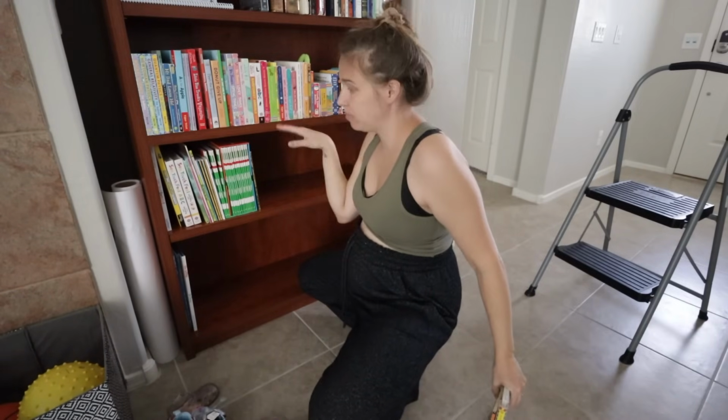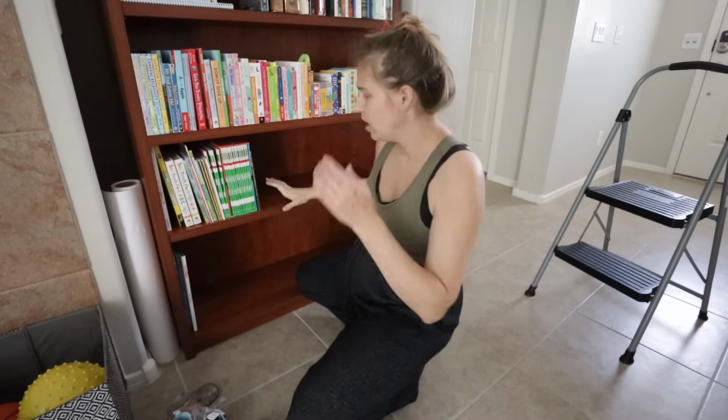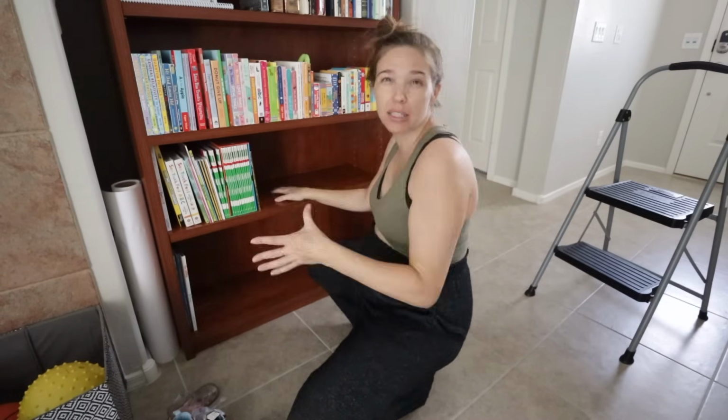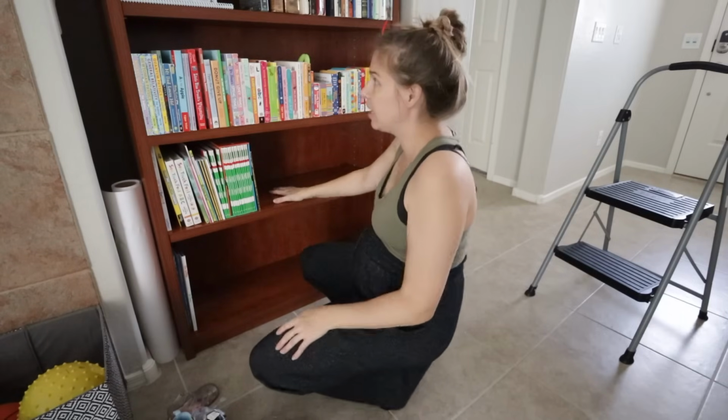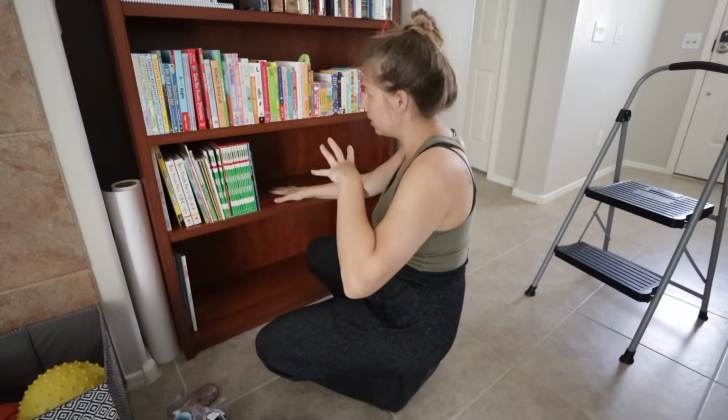Okay, I'm not gonna be too picky about how these are lined up because she's just gonna pull them down over and over again. So I'm gonna look through them quick and see if there's any that we want to donate, and then I'll put the rest of this stuff back on the shelves because that really didn't take up as much space as I thought.